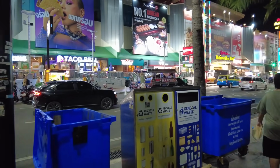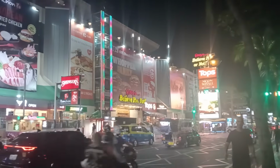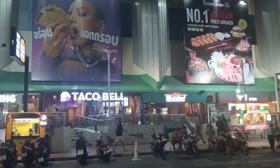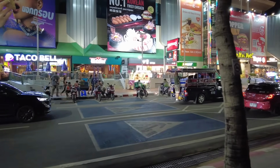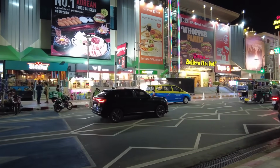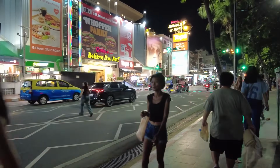And over there, that is Ripley's, believe it or not. Going there, Spencer's, Sizzler, Taco Bell. That's the Royal Garden Plaza. Let's keep walking up.